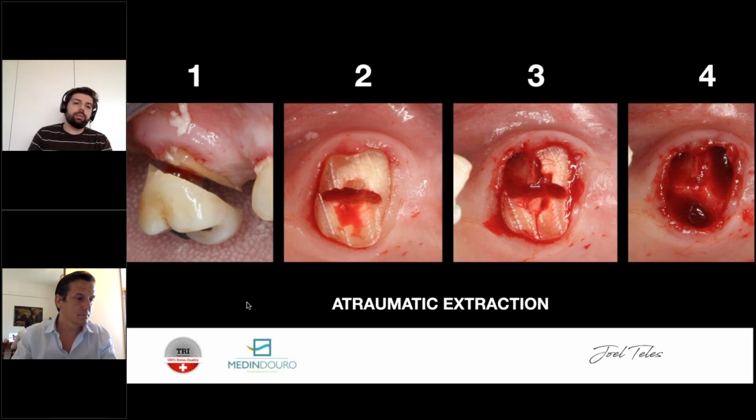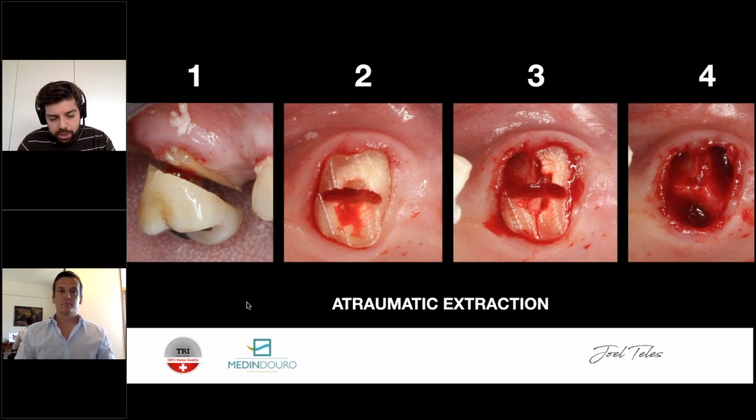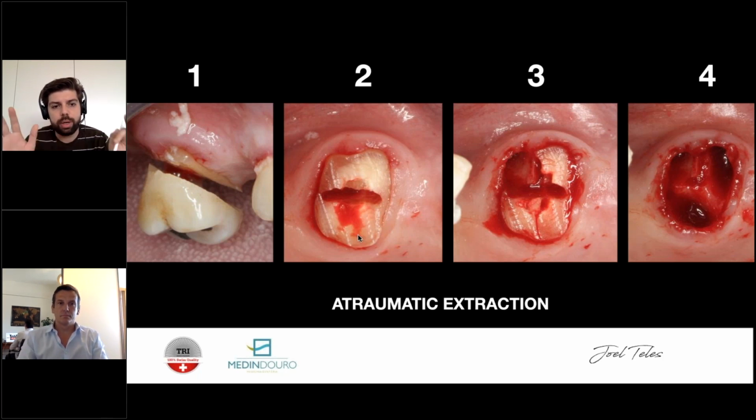On this part here, I got a lot of questions about the tools I use for atraumatic extractions, and also how to clean the sockets that were contaminated. So the first tip, which some of you asked about, is how to separate the roots.